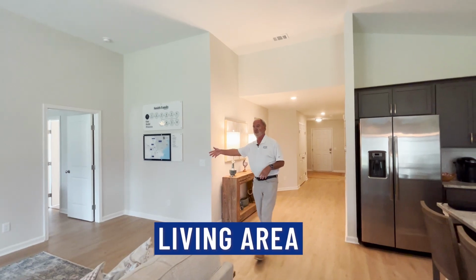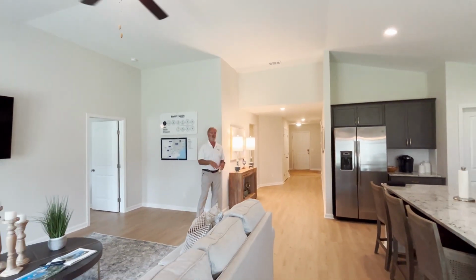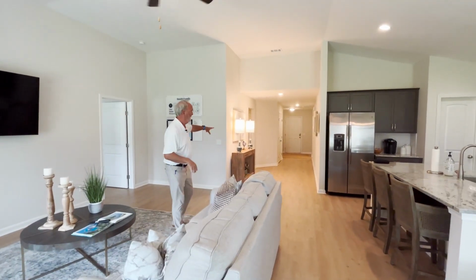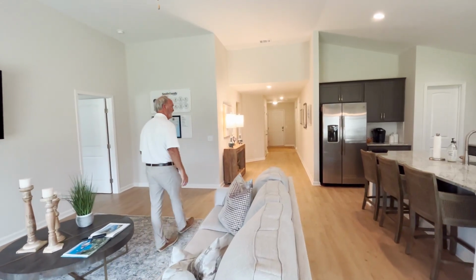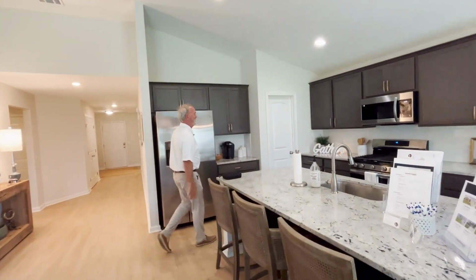Excellent living area, as you can see, the way we've got it spaced out. This is an 11-foot ceiling. Wow. It feels super open. Right? That open foyer area really lends itself to this space as well. Oh, walk-in closet. Guys, can't forget about the walk-in closet or the walk-in pantries.